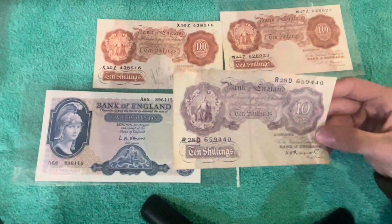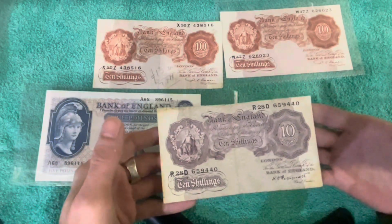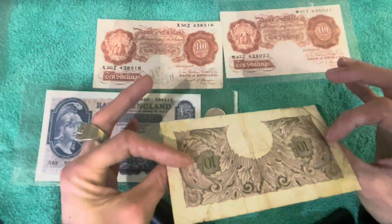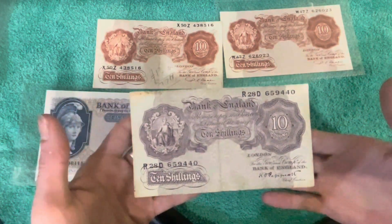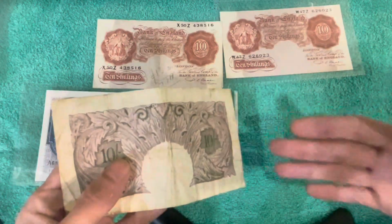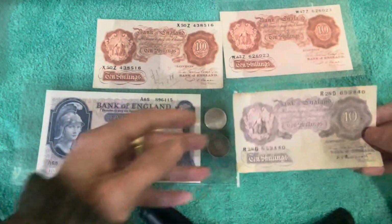Again, you can get them in better grade than this, but even in this grade, they're fine plus all day. They're still worth every penny you pay for them, and collectors still do like them. And obviously the better the condition the better, this is not in the best condition, and I've not got it in a slip, but I'm just sorting it for now. But yeah, it's still a nice note to have in your collection if you've not got one. This is not an Operation Bernard, don't get me wrong, this is just a Moët Peppiette, but this is why they came about from Operation Bernard.